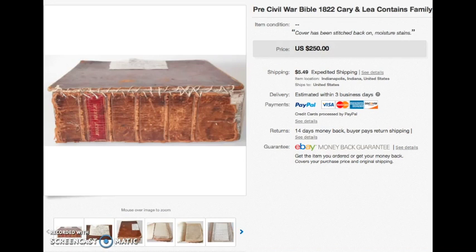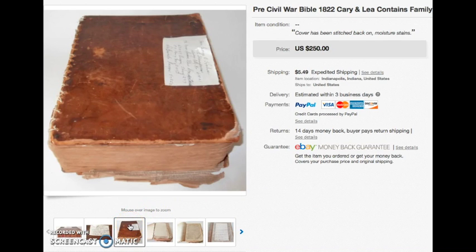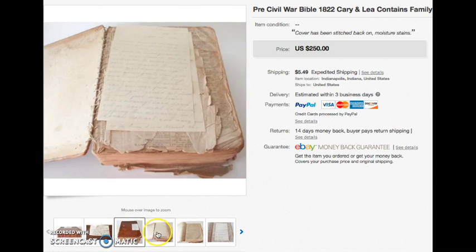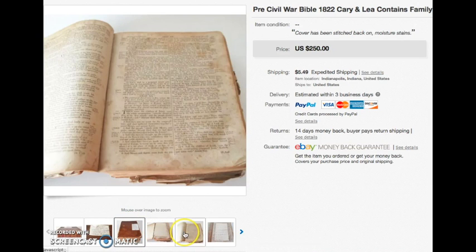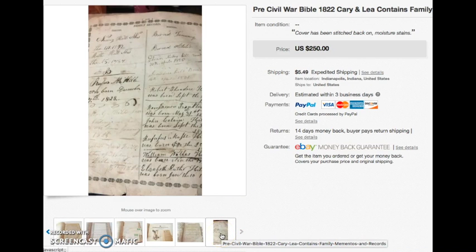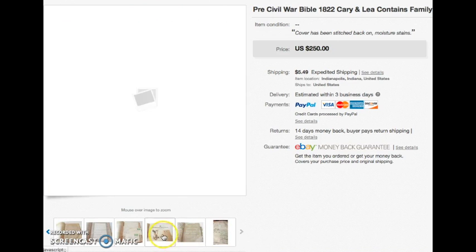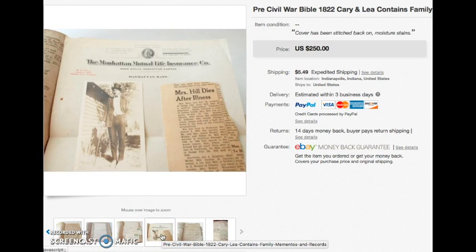This was my amazing sale of the week. I bought this 1822 Bible at an estate auction. I think I spent 40 or $50 on it, which is not typical for me. I do not spend that kind of money. I'm a cheapskate. But I knew that this kind of stuff is highly collectible. I believe I had $250 or best offer on it, and the person bought it outright for $250. So that was pretty awesome. It has all these handwritten birth records and death records dating back to the early 1800s. So it was pretty neat. And so that was my big sale of the week.